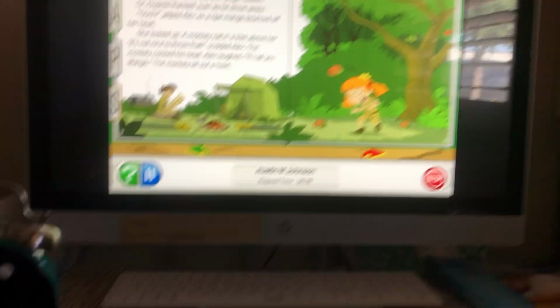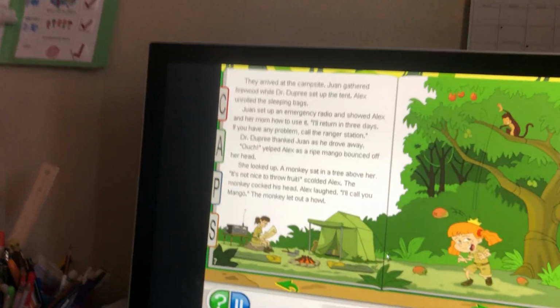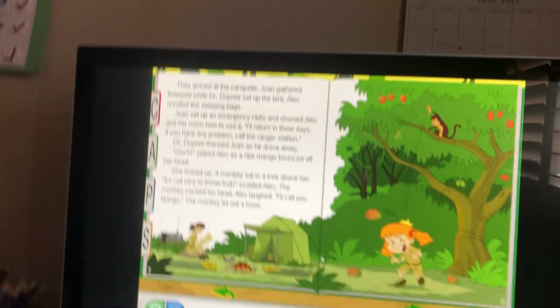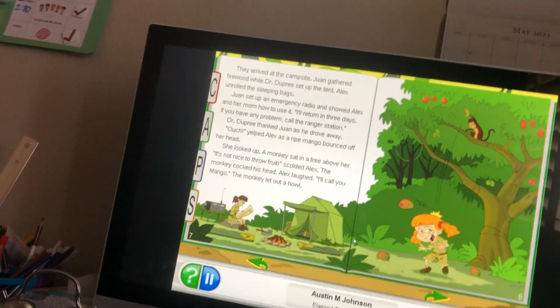Juan set up an emergency radio and showed Alex and her mom how to use it. "I'll return in three days. If you have any problem, call the ranger station, Dr. Derpy." Dr. Derpy thanked Juan as he drove away.